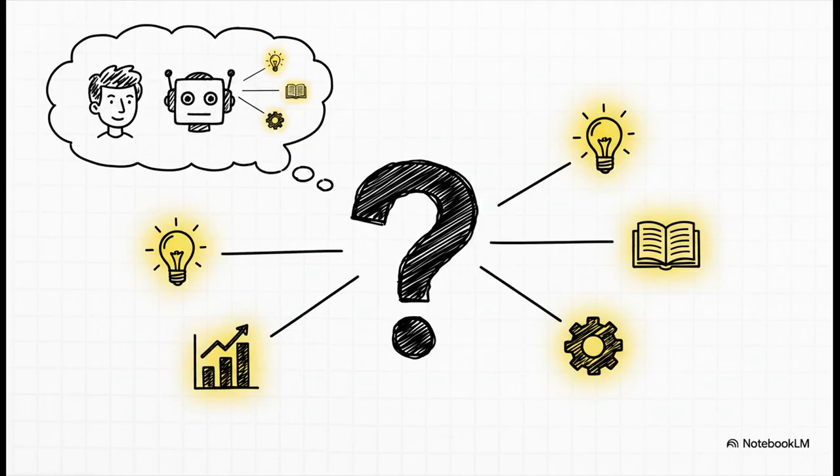And here's the thing you have to remember. You never have to settle for just one answer. You can actually tell the AI to be your creative partner. Ask it to come up with a whole bunch of different solutions to the same problem. Suddenly, it's not just an answer machine, it's a powerful brainstorming tool.